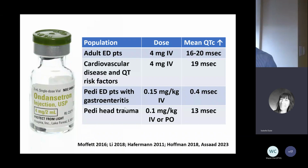Go ahead. I think I looked into it at some point, that the recommended way to give ondansetron is like a 20-minute infusion. I've never seen anything. Does it matter which way you're giving it? That's a great question. So he had read that giving it over a longer period might reduce the risk. I read that too. We do not do that. We give it over the fastest IV push possible.